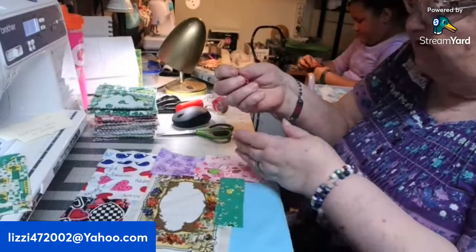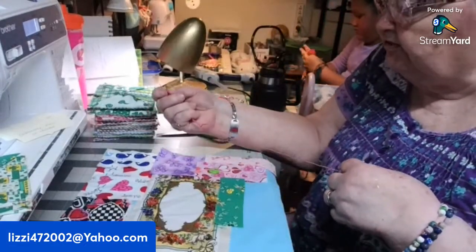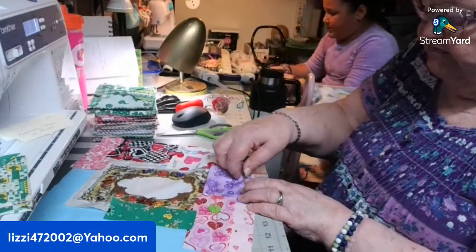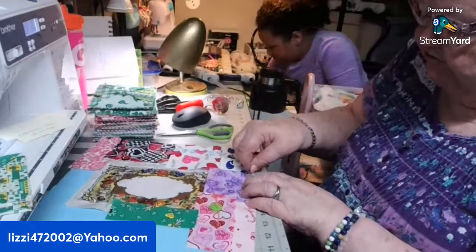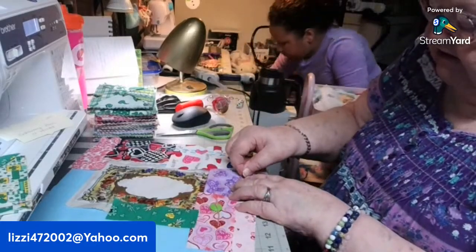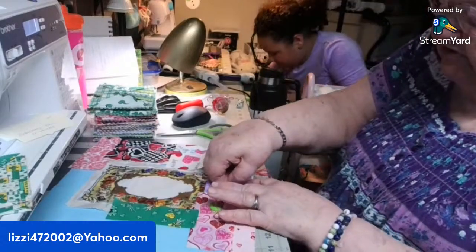Okay, so now I'm going to take this here. I've got this pink on here. Where do I want to put it? Oh, I'm going to use that, and I'm going to go ahead and stitch across this purple piece with the teddy bears. I'm just going to use a running stitch again, but I'm going to go diagonally across.